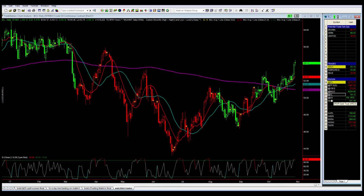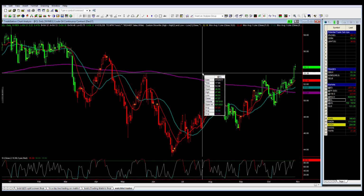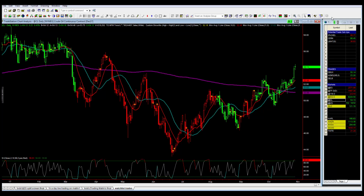Let's take a look at crude oil. These are futures. That's coming up, just broke through this high right in here. I think crude oil could continue moving higher.